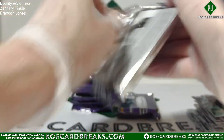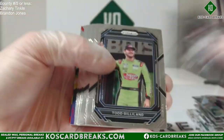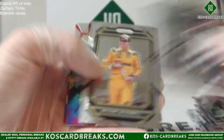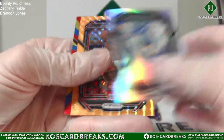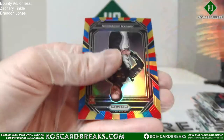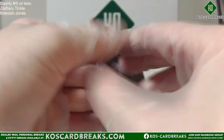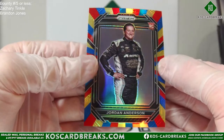All right, final box. Give us one or two big ones. Something out of 24 on the back here. Got a Kaleidoscope, Ryan Preece, Christian Eckes with a base autograph. Bobby Allison, orange, and it's going to be Jordan Anderson with a 6 of 24 on the Rainbow Rookie Parallel, Jordan Anderson.